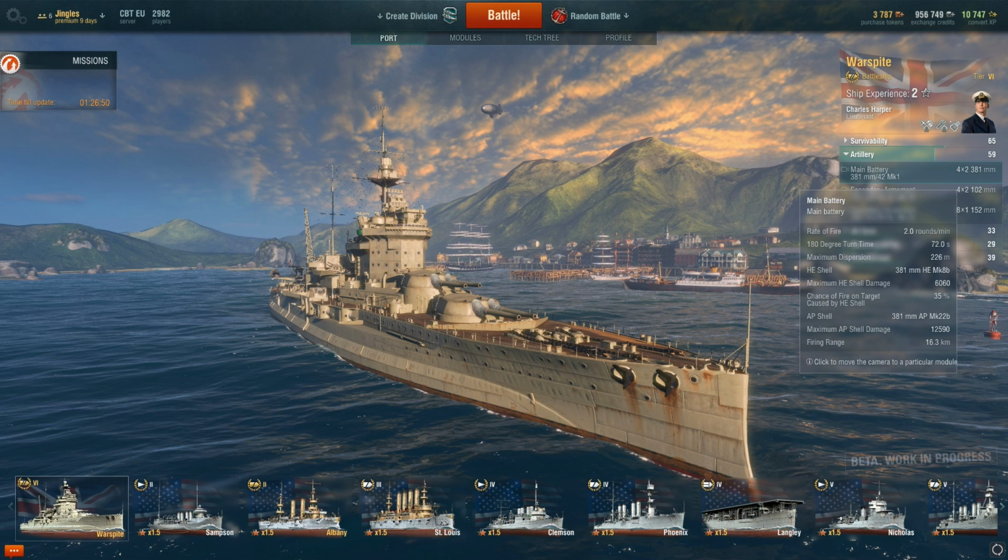And it would not at all surprise me if what we're actually seeing here in World of Warships in the premium version of the Warspite is the 1937 refit version of the Warspite, and not the 1941 refit version, which will be available as an upgrade, for example, to the Queen Elizabeth class battleships in the fully implemented Royal Navy tech tree. And that, I suspect, is the main reason why this ship can only fire out to a maximum range of 16.3 kilometers.